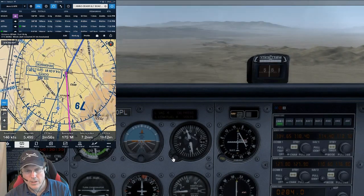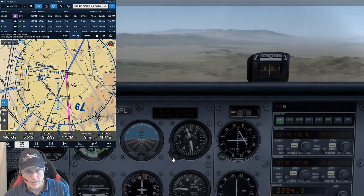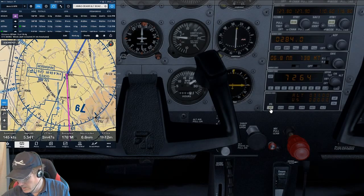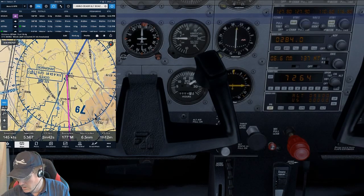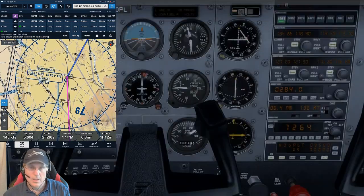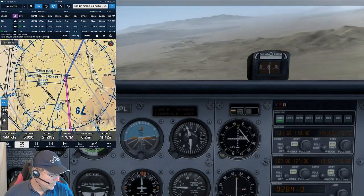Alright, so we're changing the barometric pressure. Now we're at 9,500 feet. I think I might cheat a little bit. Turn on the old autopilot. Go to altitude, 9,500 feet. And let's just do heading. Alright. Now I don't have to chase the needle.